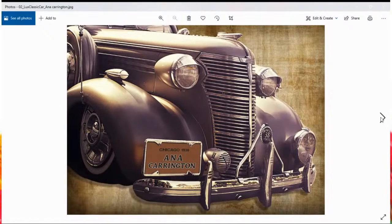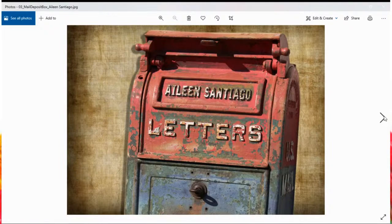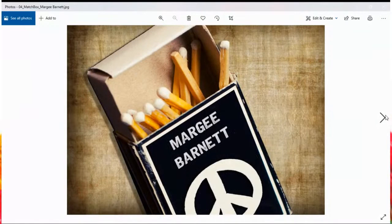This is an antique car. I'm not quite sure what kind of car it is. I haven't identified that yet, but it says Chicago 1938. So it's got a place. It's a 1938 of something, and it's got a license plate that the name of the person goes on. Here's an old letterbox. How many of you have never seen one of these around? They don't have them in many places, but look how the letters look raised, and just like the word letters here, it's got that same look, and it looks like it's meant to be on there, that it was actually made with that. So that always makes it unique.